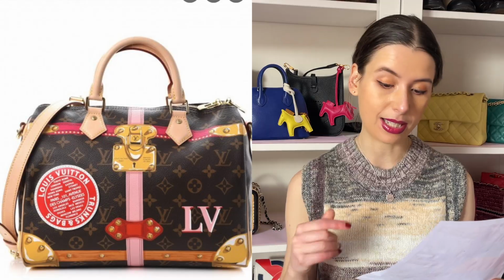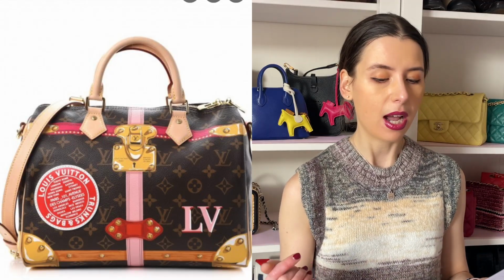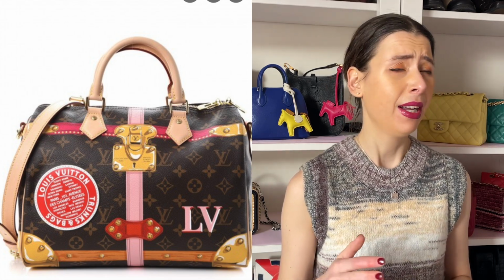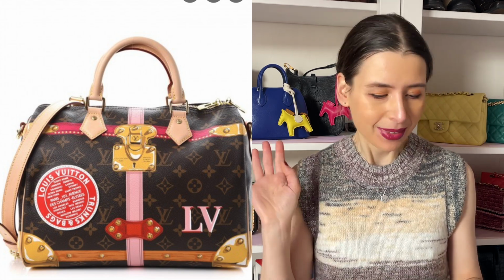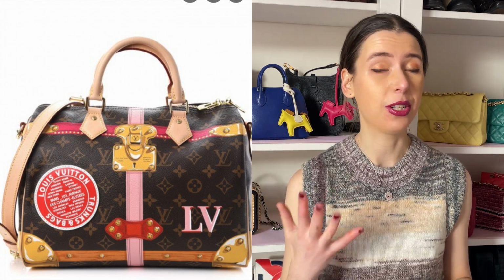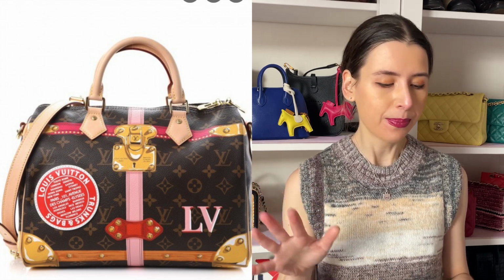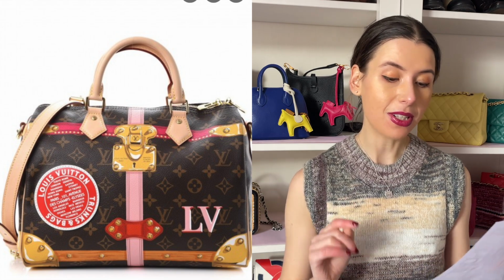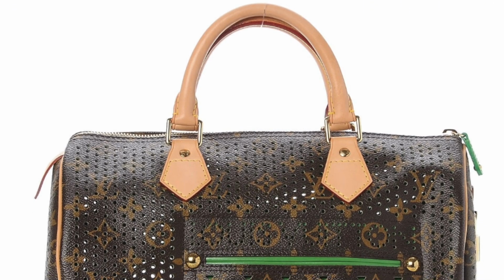She also has a summer trunk collection Speedy from 2018 in the size 30, and this one also is, bless me, oh my gosh. So this summer trunks one is also trying to look a little bit like a trunk, like the Transformer one, but it's a little bit more girly. It has some more pink accents on it. She also has two Speedy perforated styles in the size 30.